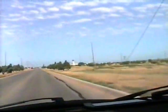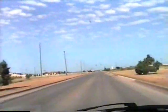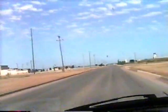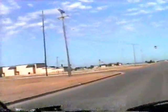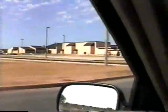Third barracks over to the weather station, unless I happen to be getting a ride. This is new too. That wasn't there, it was just an open field. And these railroad tracks, I don't even think that road was there.